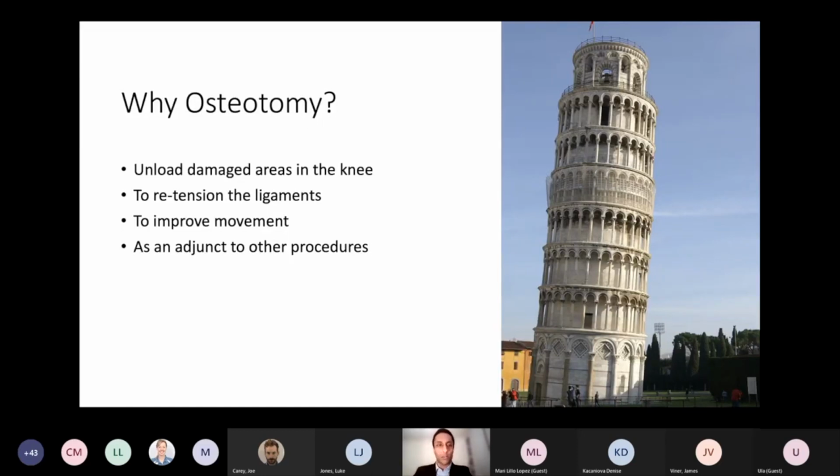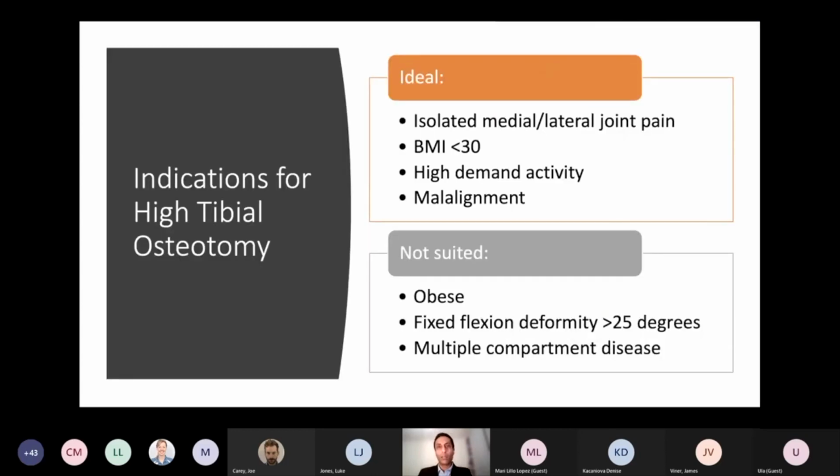So why should you consider osteotomy? What does it do, and what is it hoping to achieve? Well, you're trying to unload the damaged area of the knee joint and try and retension the natural ligaments around the knee. We hope to improve movement, and it can be done in combination with other procedures. By that, I mean you can do combined ligament procedures and combined meniscus procedures.